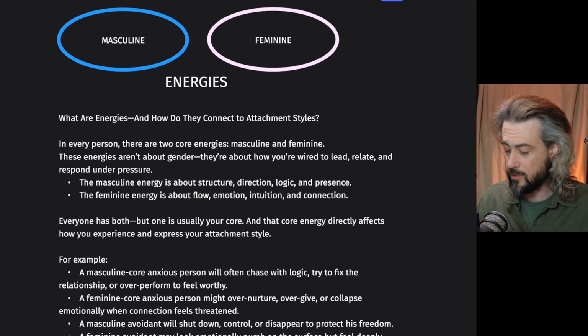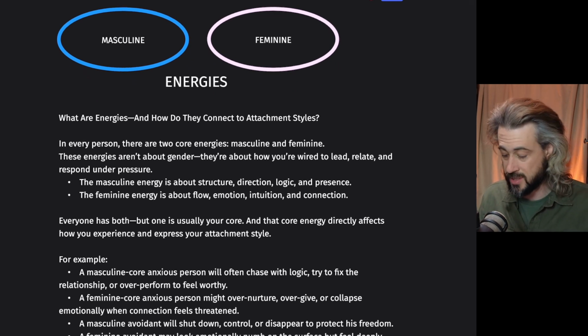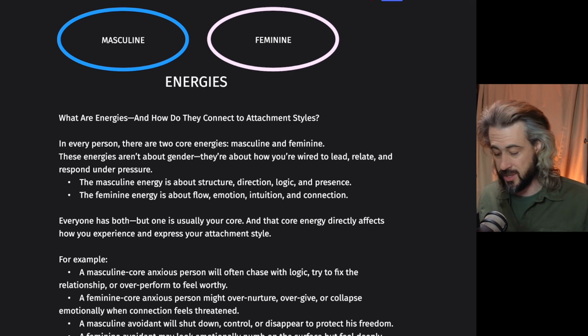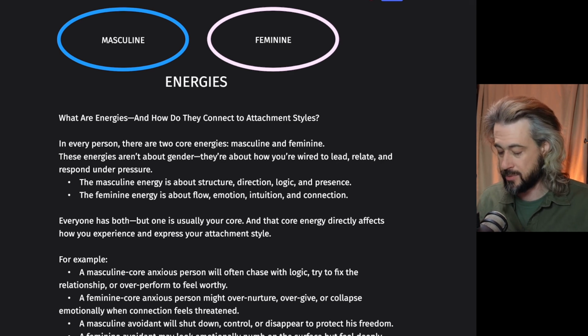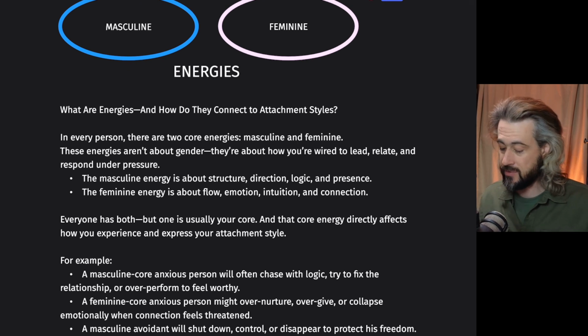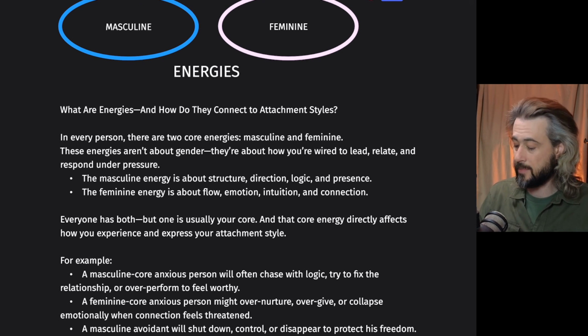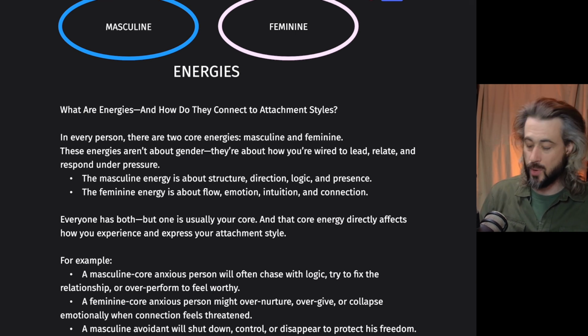And from here, we're going to move over to energies. This is how energies play into these different attachment styles, right? We got the masculine, we got the feminine energies. So what are they, and how do they connect to attachment styles? In every person, there are two core energies, masculine and feminine. Now, these energies are not about gender. They're about how you're wired to lead, relate, and respond under pressure.